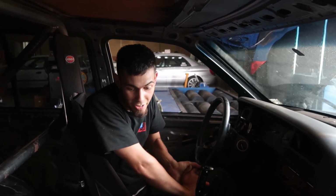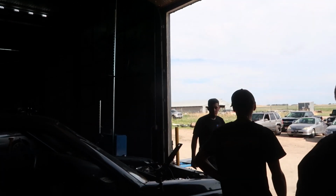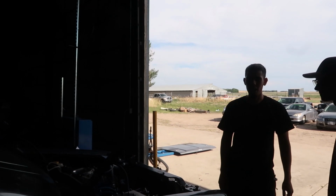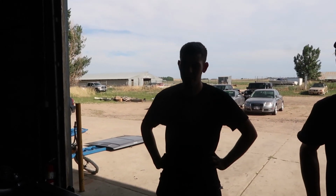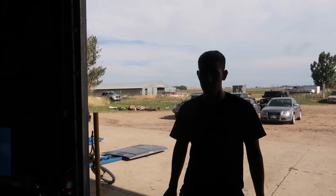That was 675. It did. It loved it. About 200 off of the 150 shot. Yep. That's rad. How'd the fuel look? Good? Wasn't attacked too much. It felt pretty clean though. It sounded great. Exhaust sounded pretty good.